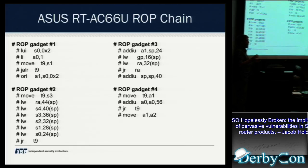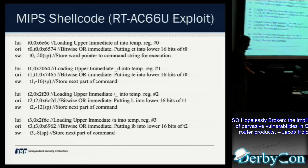I was going to go over the shellcode that I wrote specifically for this exploit, but I don't have time. It's online, so if you're interested in the MIPS shellcode, check it out. MIPS is different than x86. It's easier to read, but there are more difficulties that you have to deal with.